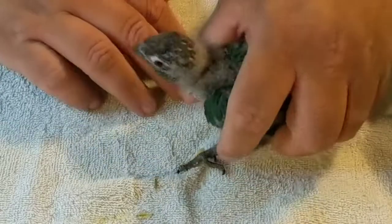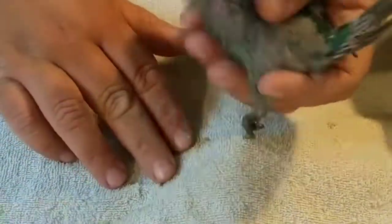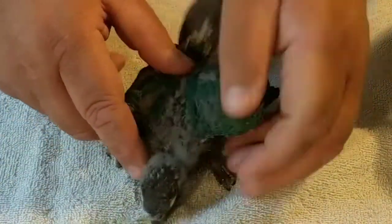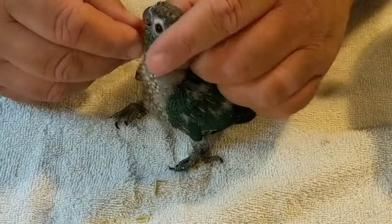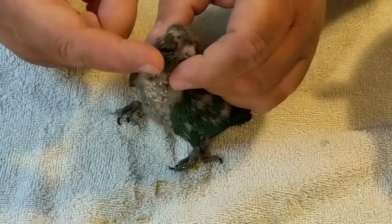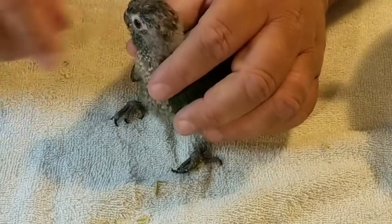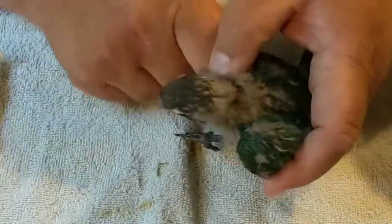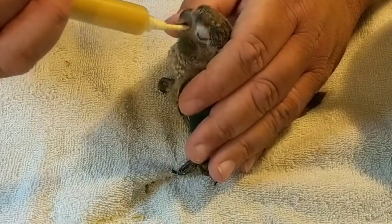Okay. Now look, this is the littlest little baby green cheek that we hatched, that was born here. All of his brothers and sisters have gone to Sarah, and she's going to sell those for us. This one had an underbite where the bottom beak protruded out just a little more than the top beak. And that's kind of why we kept him back. He may just end up being Catherine or Jeremiah's pet bird.